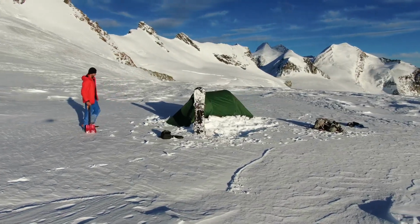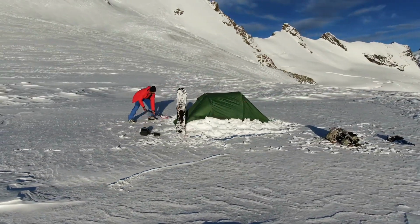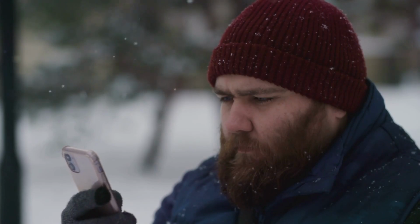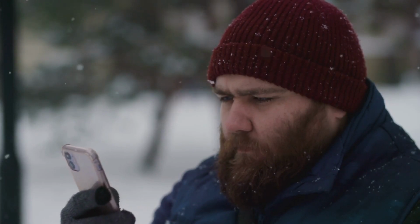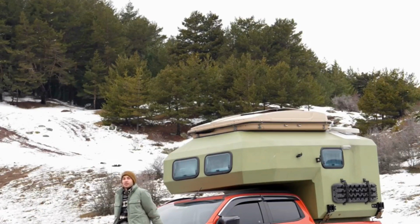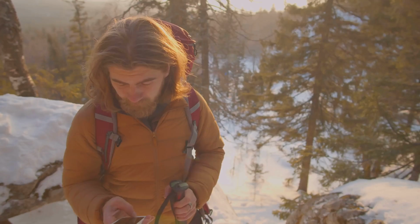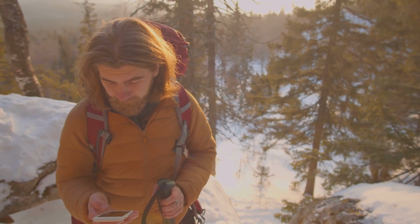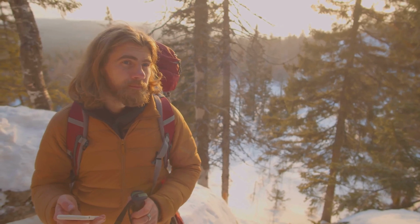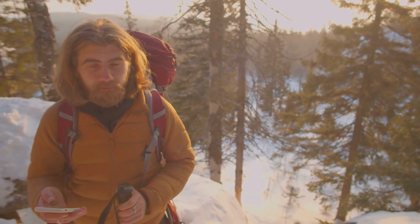Winter camping has its risks, so staying safe should always be your top priority. Check the weather forecast frequently and be prepared to cut your trip short if conditions worsen. Pack a well-stocked first aid kit and familiarise yourself with basic survival skills. A GPS device or a map and compass are essential, as phone service can be unreliable in remote areas.